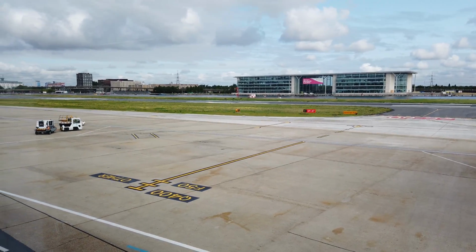So we made it to the airport, we're just sat in departures. It's very quiet in here, not many people around. And we just got our gate, which is gate 24. I didn't know that there were that many gates at London City, but we'll trot off and find that and see how we go from there.